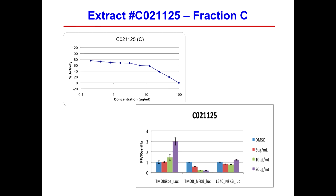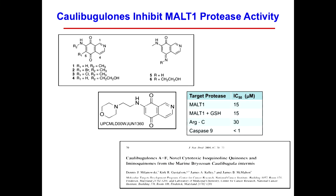We then took a look at this particular extract, which was a marine extract, and we saw that it had activity, again making the luciferase go up and leaving the NF-kappa B flat. We saw that it inhibited the enzyme, and it turned out that we were able to isolate these molecules that you see here, the calabugulones. They were isoquinoline quinones, and they were isolated originally from a bryozoan, a marine organism. They showed activity against MALT1 at a 15 micromolar concentration, and that was not affected by glutathione. They showed a little better selectivity for caspase 9.